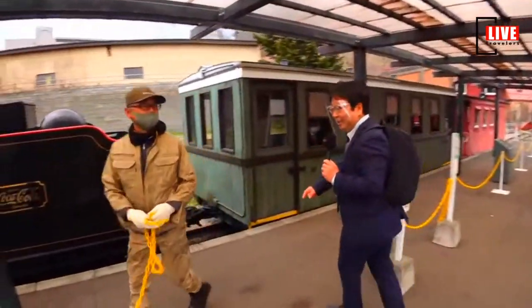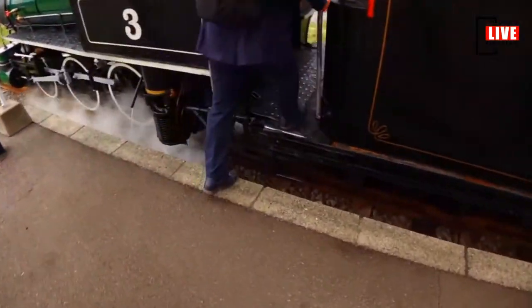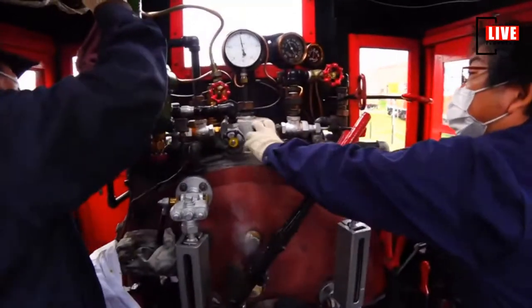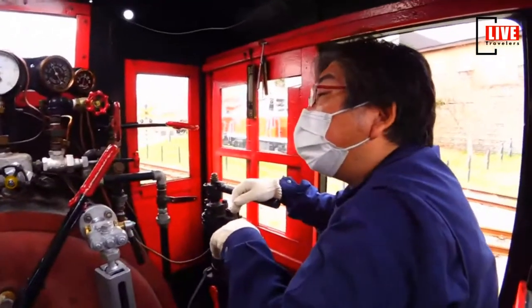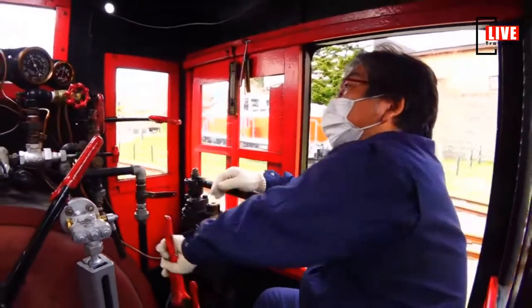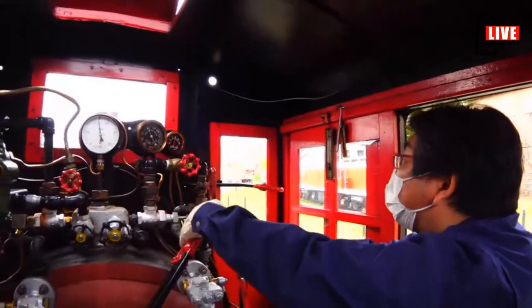Okay, now we are going to get on the steam locomotive. So mind the gap here, mind the gap. Today we have the driver Ito-san on your right hand side. And like Shizuka, the driver sits on the right hand side. Wow. Exciting, isn't it?